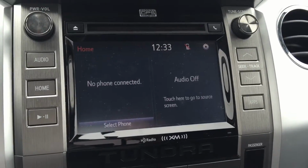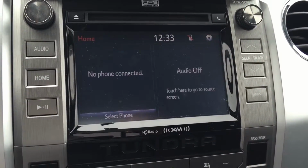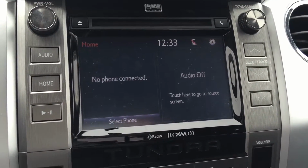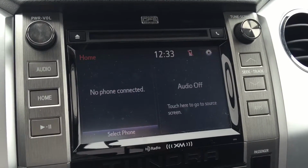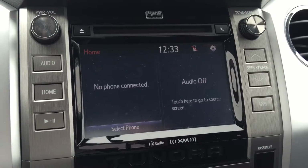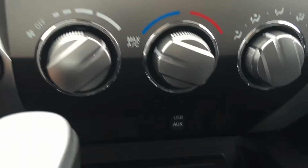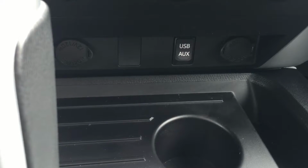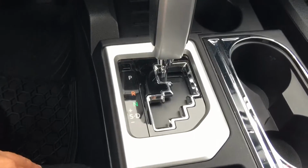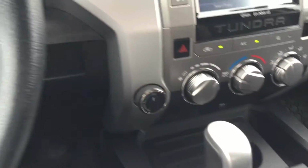The audio system also comes with AM, FM radio, and satellite radio, MP3 CD player, and it's also upgraded by a Bon Jovi DPS acoustic sound system as well. Automatic transmission, two 12-volt power outlets, and one USB and auxiliary input as well. Automatic transmission and two cup holders.